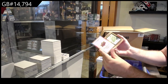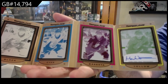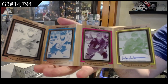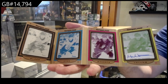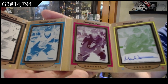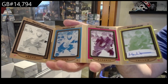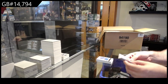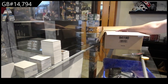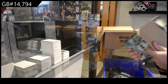Oh, nice. Young Guns autograph booklet, Max Verano. 1/1 printing plate booklet autograph, Ottawa Senators. That is, these are filthy. I love these cards. Well, any Ottawa Max Verano collector would absolutely love that card. The Young Gun printing plates with the autograph. So nice.